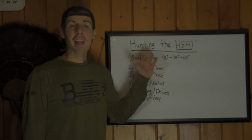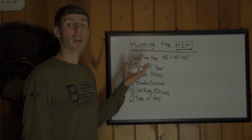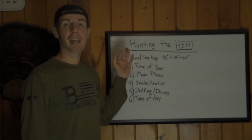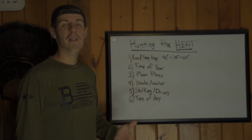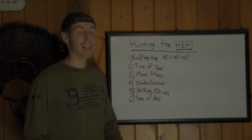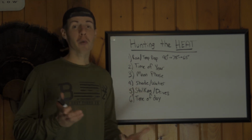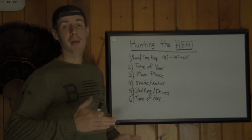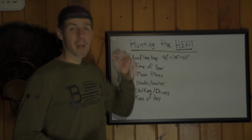But if you see that type of temp drop and rain, normally rain will push out and break a heat wave. Sometimes it makes it muggier afterwards, so just check the hourly forecast, and if you are able to see that temp drop during the day, that is key to be in the woods. If it happens at night and it breaks off at around 2 a.m., you better believe from 2 a.m. to sunrise, them deer are going to be all over your cell cams. So just keep an eye out for that.